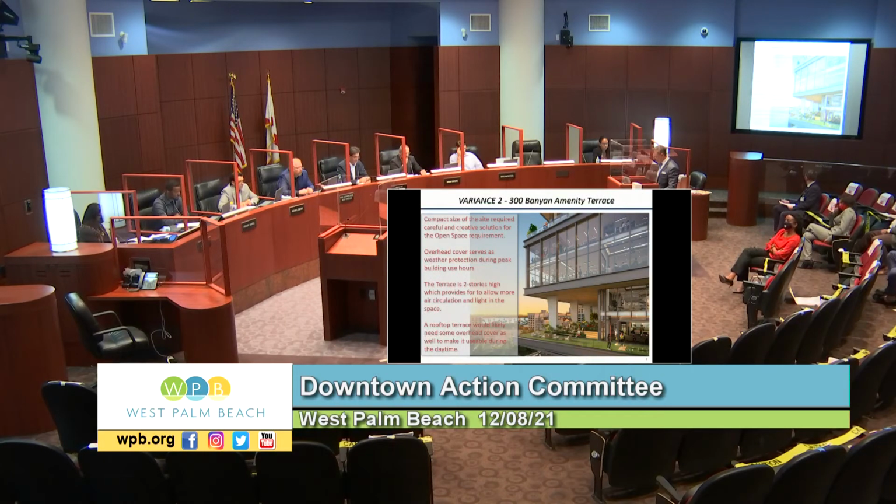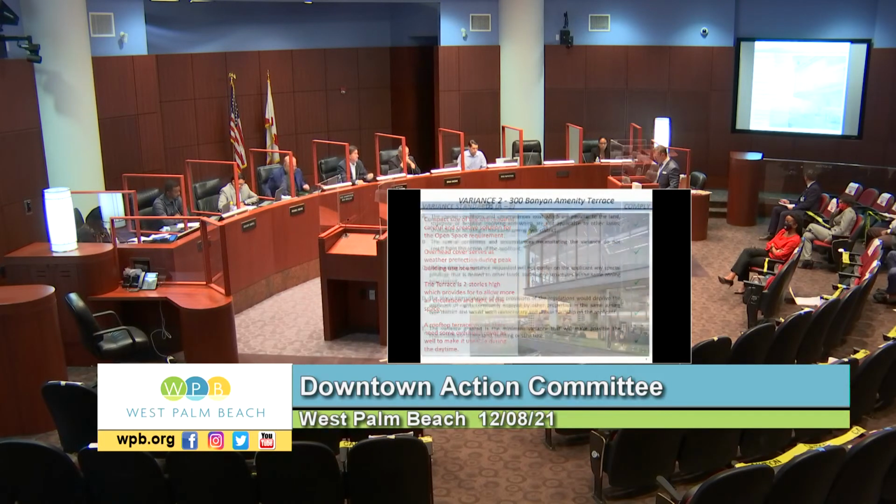Peter put this up before, but I think it bears putting on the screen again. This is what it would look like. Note how open it feels, how many active uses you can put in that private open space relative to the dead private open space that we're accustomed to in so many other buildings in the downtown. And I think this is the way of the future. And again, I encourage your board to work with staff and consider making some changes to the DMP to account for this, because I imagine there will be more of these coming, particularly when this building goes up and the public finds it far more useful and attractive.